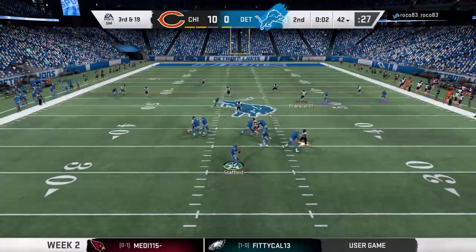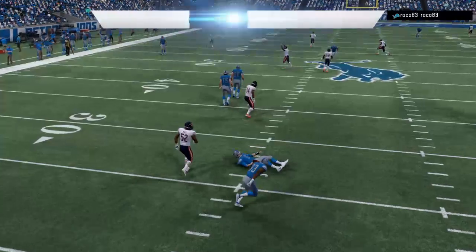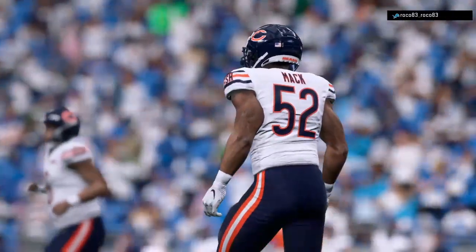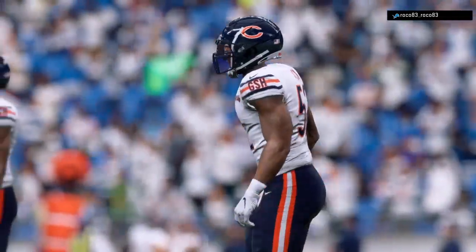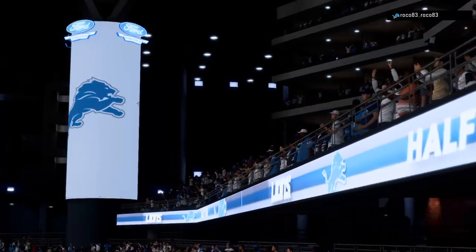The final shot before the break, Stafford. And he's going to go down. Couldn't get a throw off with the pressure. Maybe that was for the best, as that brings us to the end of this first half of play. All right, Coach, thank you, and we welcome everyone back for quarter number 3.